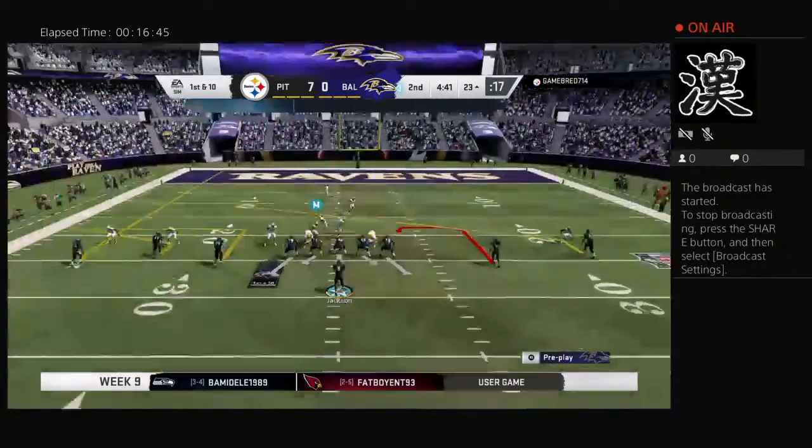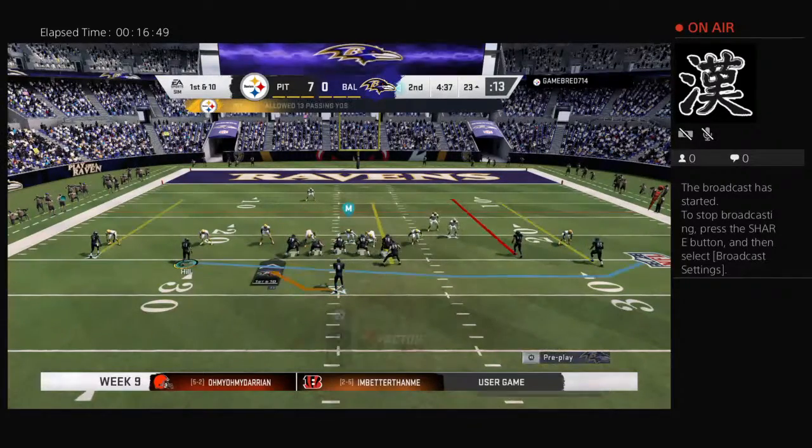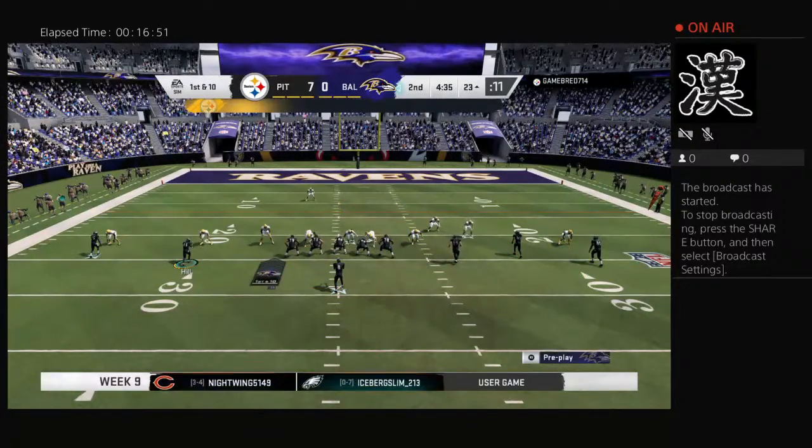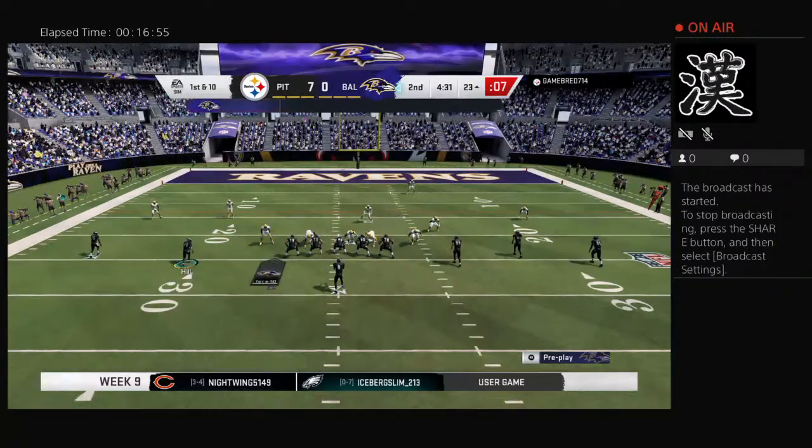Mike 55, Mike 55. Here I come! Check 31, check 31. Undercrunch, undercrunch.